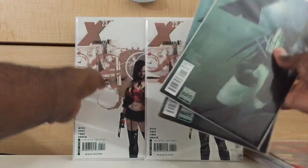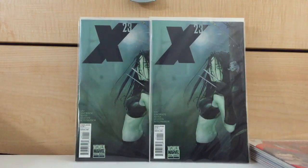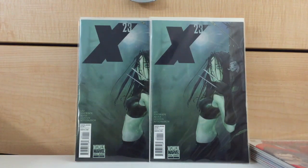Okay. Speaking of more X-23, found 2 copies of the X-23 Women of Marvel one-shot. Now, a month ago, I saw a near mint copy for $7, okay? And I said to myself, that's too much. I don't want to pay more than $5 for a copy. So I passed the book up. 2 weeks later, the book shoots up to, I think, like a $100 book or something crazy like that. And I'm just kicking myself ever since.